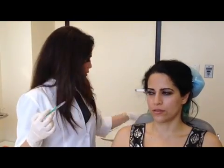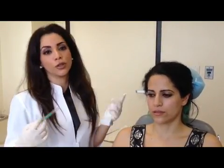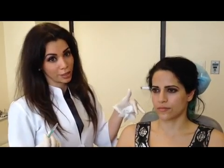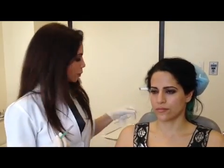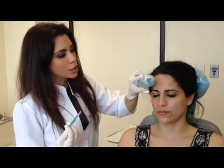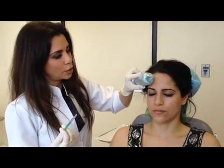The other thing that can happen with any injection is bruising. Bruising is probably the most common side effect that people notice. So we have given her some arnica to prevent any excessive bruising. We've numbed up her skin so it's not as painful. And we're going to use a little bit of ice to help constrict the little blood vessels and help with both pain and bruising. So I'm going to show you how we do that.